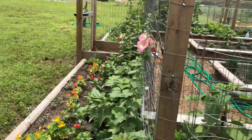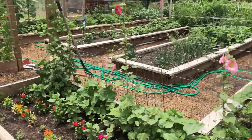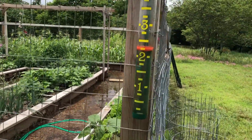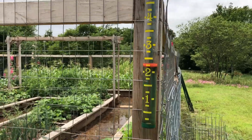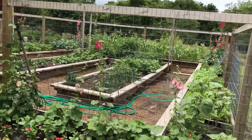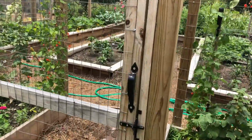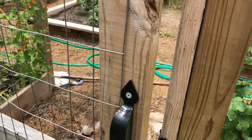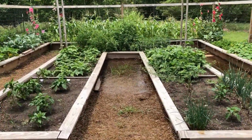So with all the rain we've been having, the flowers have been doing well. And the garden is really kicking it in. Wow, 2.5 inches, or 2.25. So that was this morning. So let's head on in there. Have to walk around on the edges.